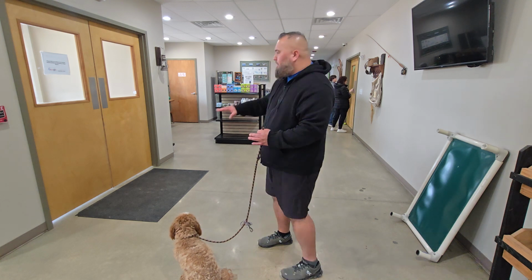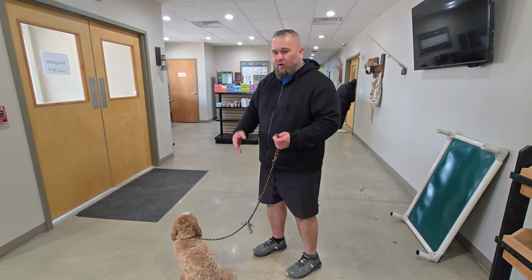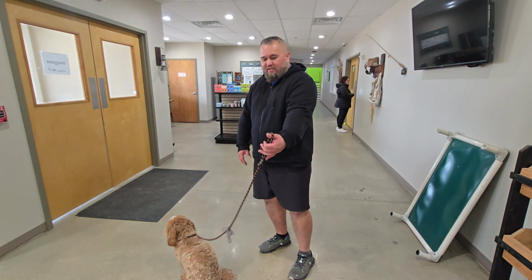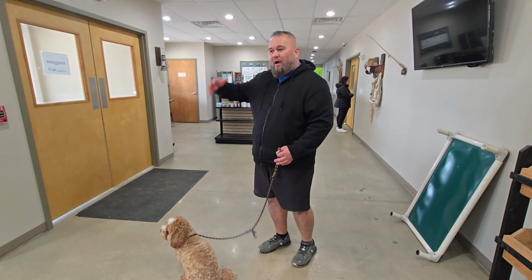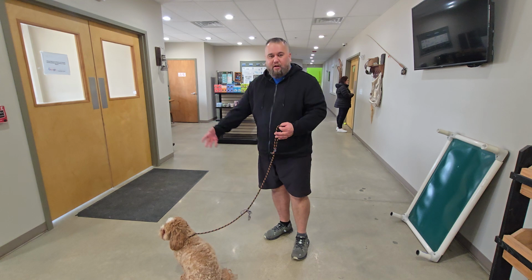Now, if I've done that plenty of times in a space where she can feel comfortable, where she would randomly want to move or randomly want to wander, and I'm just giving her those slight corrections, when I go outside, it actually transfers. That's going to help her become less nervous.